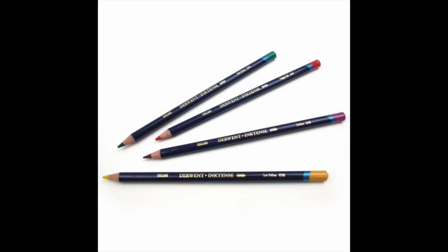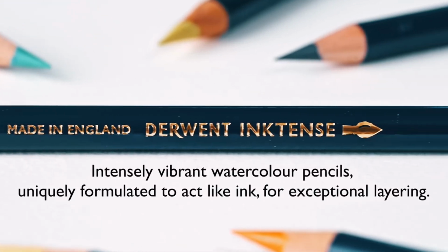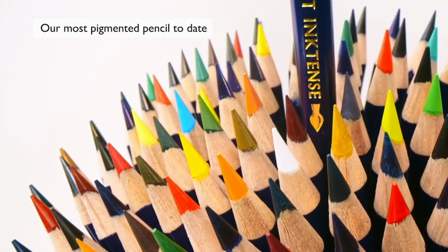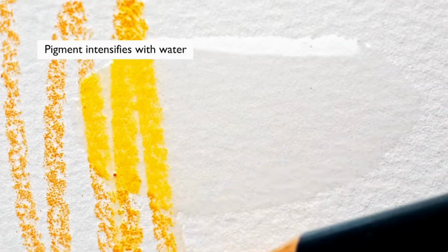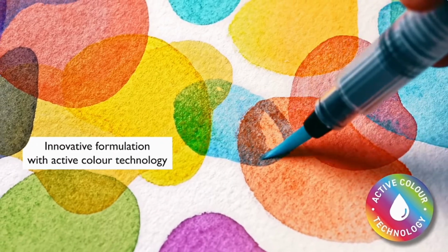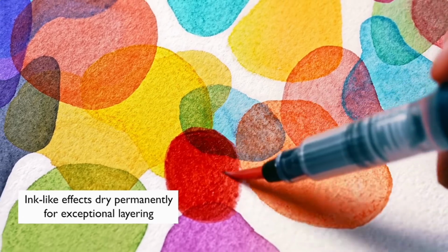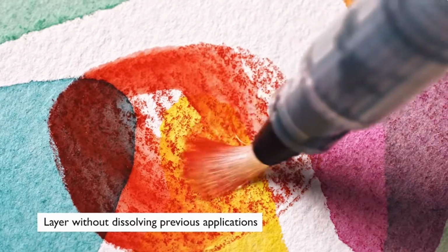Next we have the Derwent Inktense pencils. Now these are actually dehydrated ink within these pencils, so they can be water activated to then leave the ink on the paper, a bit like watercolor pencils, but they're more permanent and more vibrant, and they give such beautiful colors. And you can actually use them on fabric and other mediums as well. And yeah, I just really highly recommend them for that watercolor look.